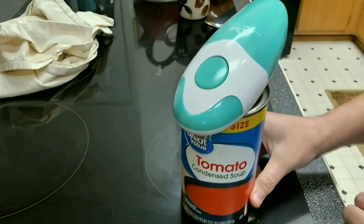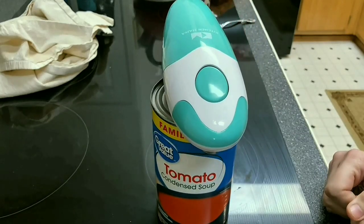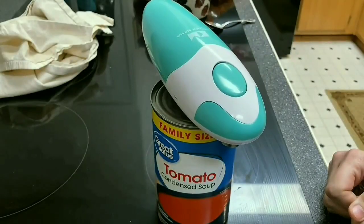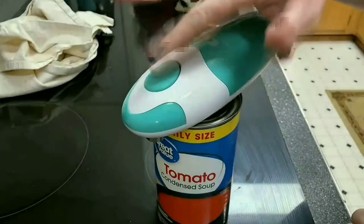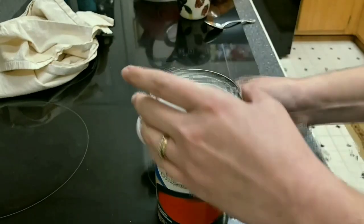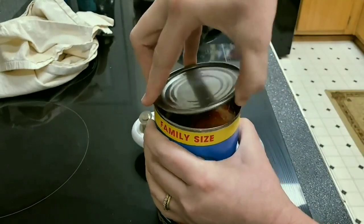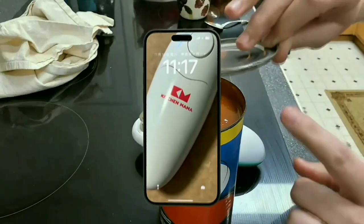The can opener creates a clean cut that leaves no sharp edges, making it safer for you and your family. Open cans without the worry of cuts or injuries, and enjoy peace of mind in your kitchen. Food-safe materials. Constructed from high-quality, food-safe materials, the Kitchen Mama ensures that your food remains uncontaminated. You can trust it to be a reliable companion in your meal prep.